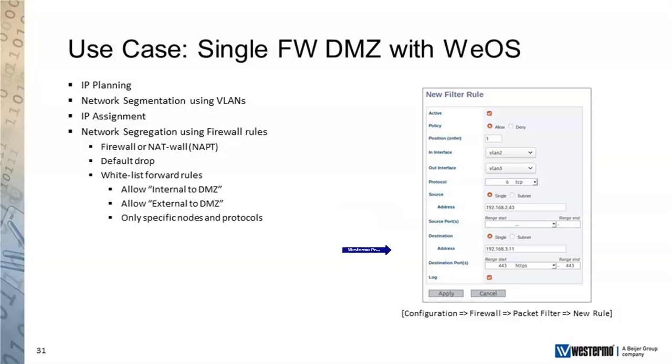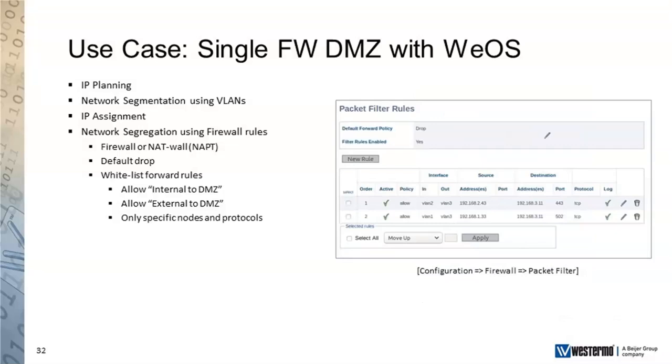So this was from external to DMZ. You should have a similar rule from internal to DMZ to upload your process data. If you look in the list of filtering rules, it should show 2 rules. One is the one I just created here, from the external to the DMZ.